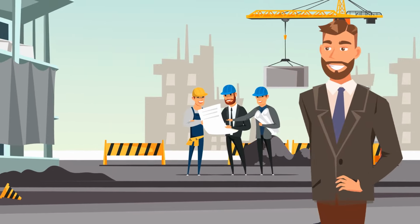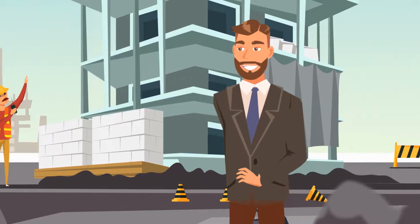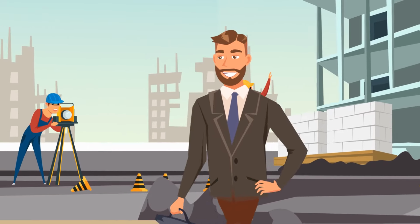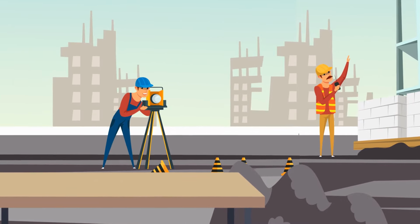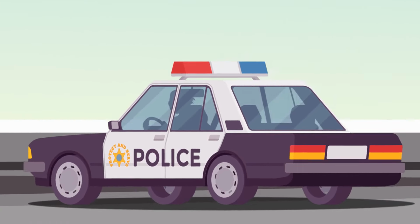A hotel owner was visiting the construction site to see the progress. He wanted to start welcoming the guests as soon as possible and had big plans. At some point, he left his briefcase with important documents on the table. Some worker grabbed it and ran away. The hotel owner didn't see who it was, but he immediately called the police.